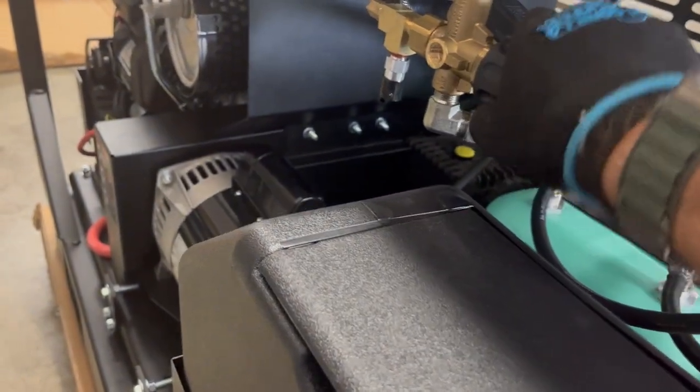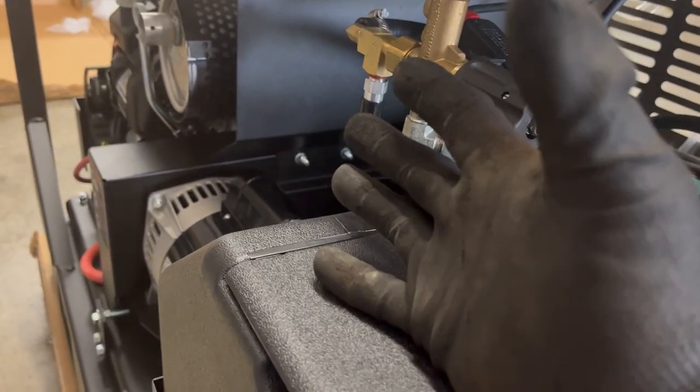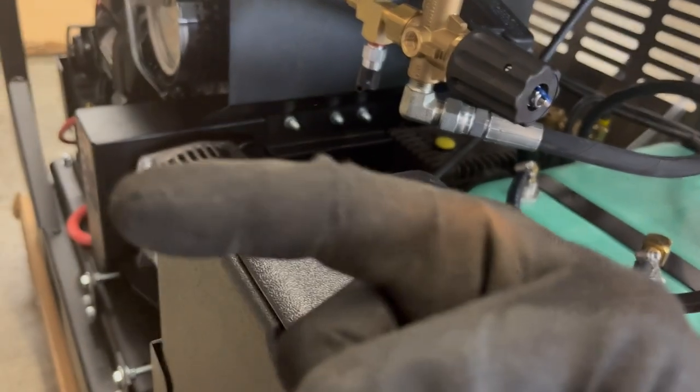This is the unloader valve. This is how you control the pressure and also the bypass. So right now, when you're not spraying the trigger, the water goes in a circle. And then this is the return line back to the pump. So it's drawing water from here for the big water tank.